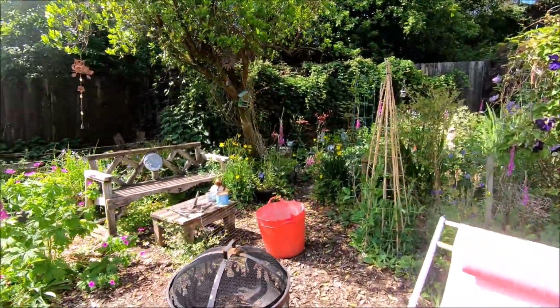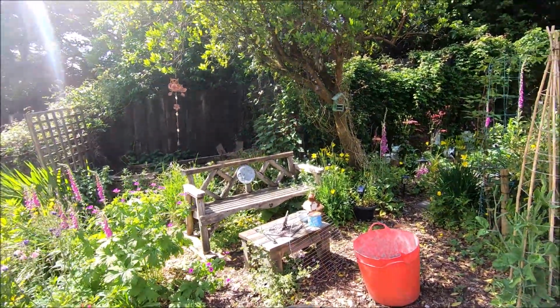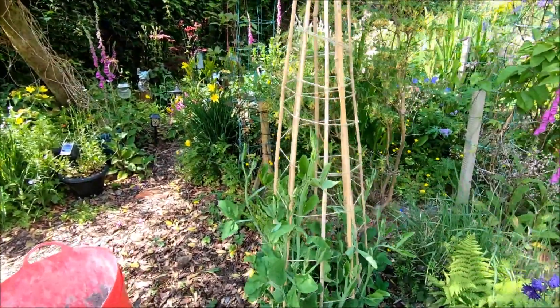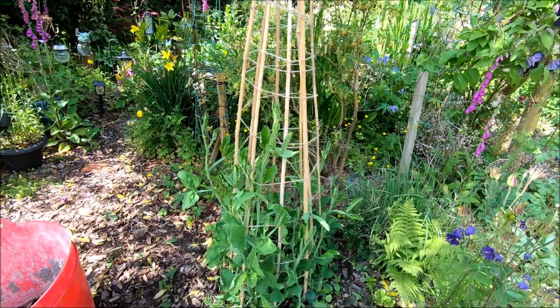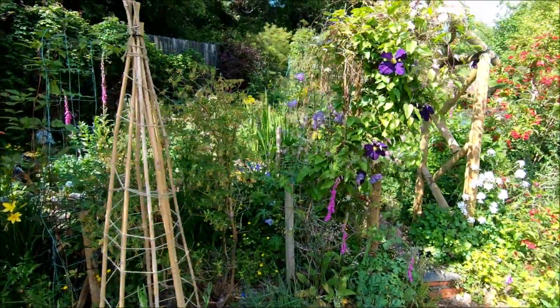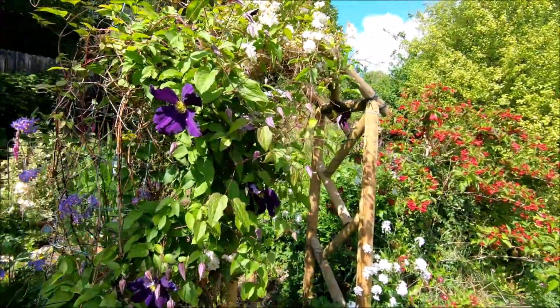So here's my fire pit which we used the other night, burning all the old wood off the outbuildings that I've pulled down to rebuild. So here's the other sweet peas which are a good 2.5 foot high now, and they're really coming on, you can see. So won't be long before we have sweet peas on those, I'm sure. And there's some more beautiful clematis here.